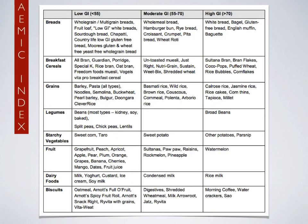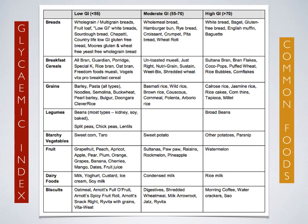You can see in this table a list of foods that are considered high glycemic index, moderate glycemic index, and low glycemic index. So foods with low glycemic index, if we look at the bread section, you can see that whole grain breads and multigrain breads are considered low GI, so they would be better to consume pre-performance because of that more sustained and slow release of glucose into the blood, which allows the glucose to be available for a much longer period of time.